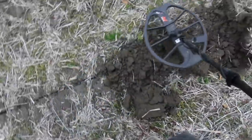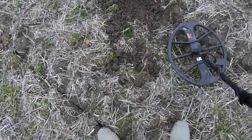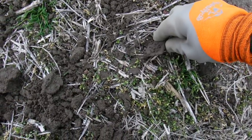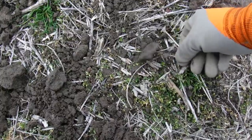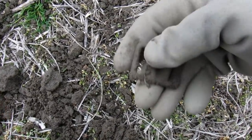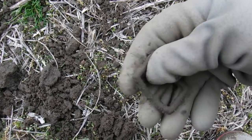Nah, it's out. Unfortunately, I was hoping, I like this nice deep one. That way you know it might be coming from somewhere deep. Yep, looks like it could be a buckle maybe. Let's check it out. I see it right here. Do y'all see it? All right, I think that's gonna be a buckle there. That is gonna be a buckle. Look at that. That's some type of buckle right there. Old 1800s buckle. That's pretty cool.